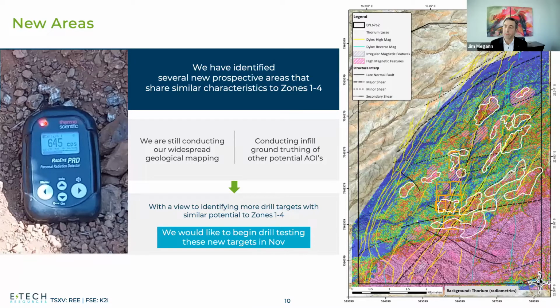We're going to continue doing this. For those of you that are currently taking your finger and pointing it at the screen, there are 17 of those areas on the map that Chris is currently showing that hold similar pathfinders to what we've found in zones 1 through 3. So 17 more ducks. And we're going to continue doing this with the view to identifying more of these.